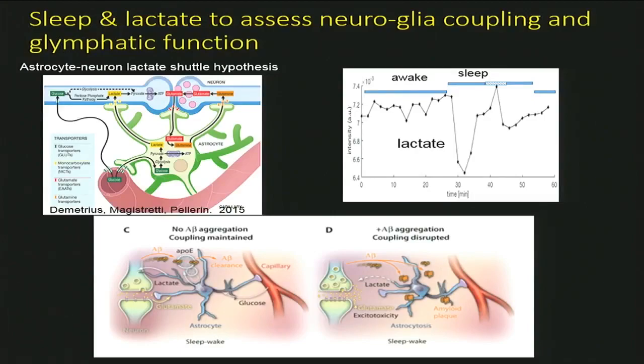And you can think about it in terms of just testing people. We now have the capability to make them comfortable, to grade sleep while they're in the scanner, and then to non-invasively measure how this lactate is changing. And you can imagine that as the brain ages, the structure is very, very different. So the coupling between neurons and glia may change, and the way that it changes across the sleep cycle may be very, very different, and it may provide a very early readout for when this system is going awry.